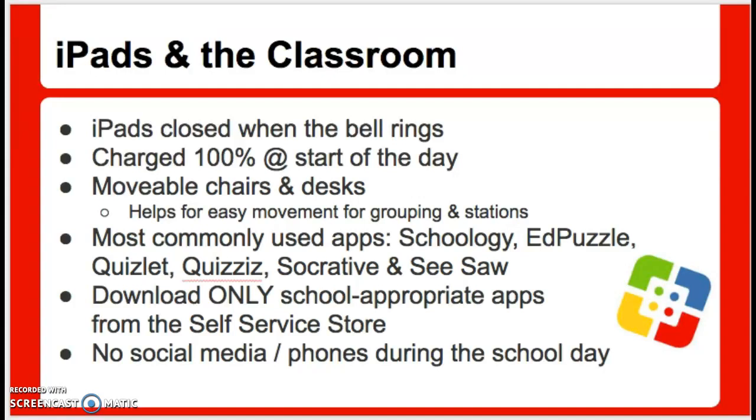The furniture that you see in the classroom is nice to have for a blended learning classroom. It makes it really easy to move, makes it easy to group the students, and for whatever the lesson calls for the day, whether we're doing station work or simulations, I can really tailor the space to the needs of the lesson, which is nice.